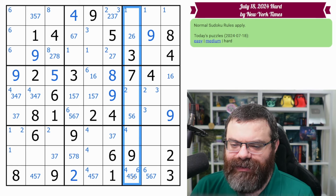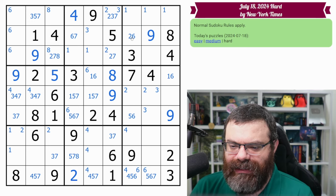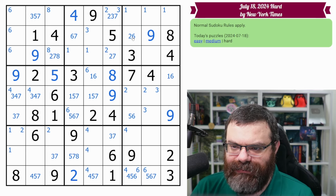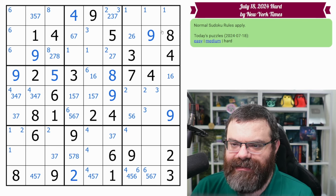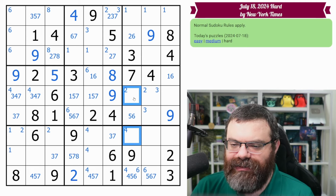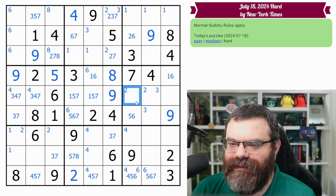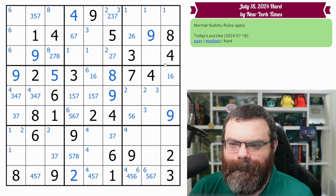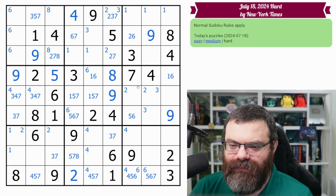I'm looking at this column. I'm wondering what digit is not represented by any of these marks? I think it's the 8. So 1's represented, 2, 3, 4, 5, 6, 7. Yeah, it's the 8 that's not represented. Okay, 2 places for 8. So many close calls here on finding something. How about this 3, 4, 8? 3 and 8? No. Okay, we're going to move on.